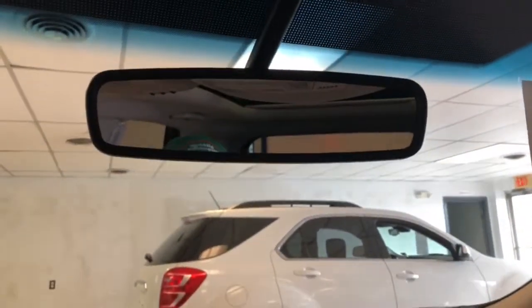We got your LED map lights, got your universal home link built right into the visor. There's your illuminated visors. Auto dim on your rear view mirror. I mean, I'm running out of breath. This thing has it all.